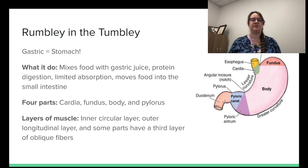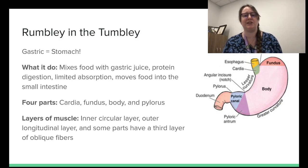So, stomach. What does it do? It mixes the food with the gastric juice, does protein digestion, and has limited absorption. The stomach actually absorbs a little water if it can, but not much else. It's not there for absorbing. It's there mostly for breaking food down.